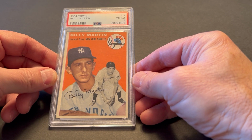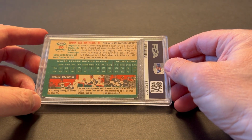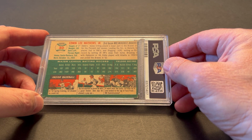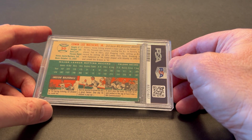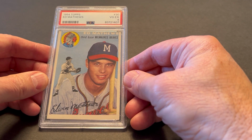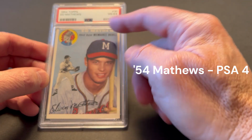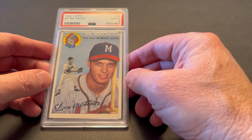Still a good looking card there. All right. Another 1954. This is Eddie Matthews. This is number 30. This is part of that other collection. You can see it's way off center, left to right, cutting off Braves up here in the corner. And I estimated this to be a 4. And we got a 4 on it. The front is not as bad on centering, except bottom to top. And that's what is cut off on the back too.